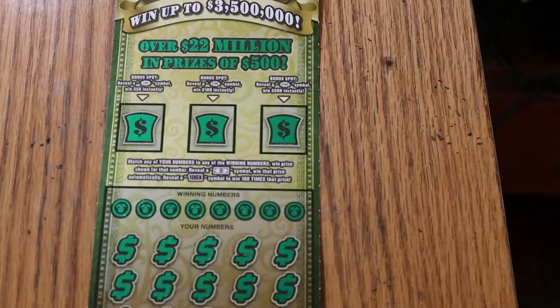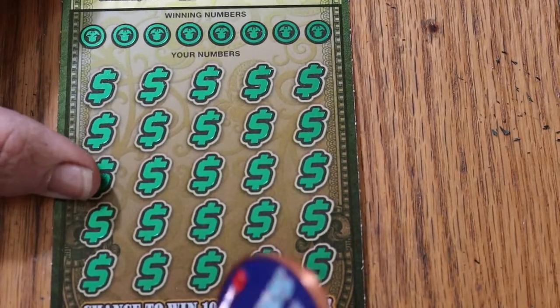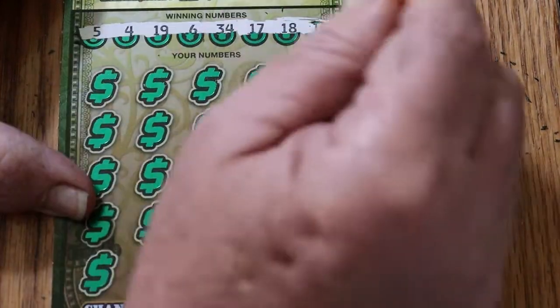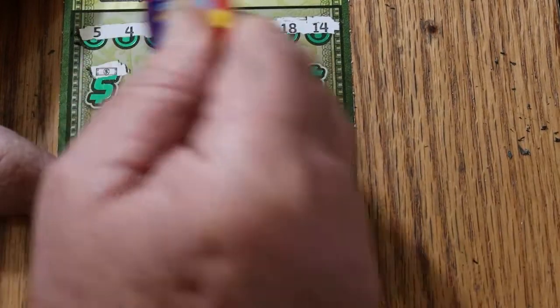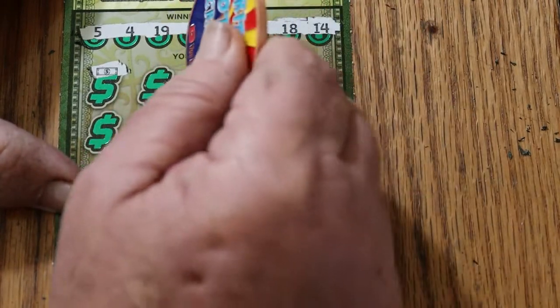Starting off with 007, the James Bond special. Let's see what happens here. 5, 4, 19, 6, 34, 17, 18, and 14. Hey, we start with a win right off the bat, flying dollar bill. That's the way you start a session. Let's see if we can improve on that.